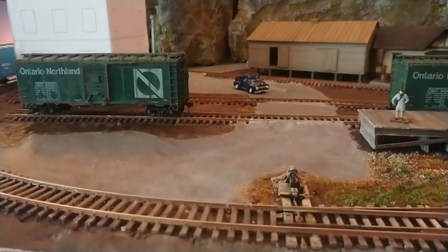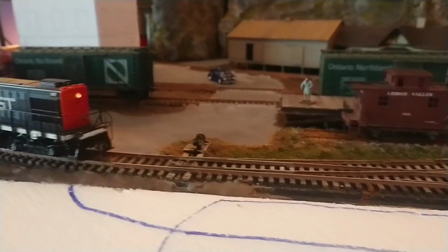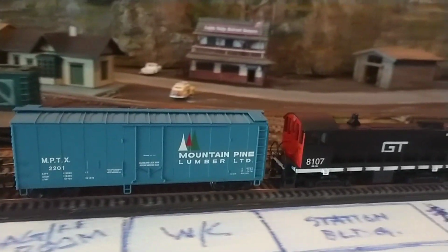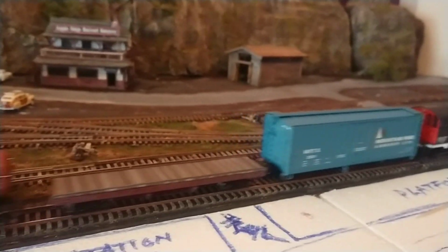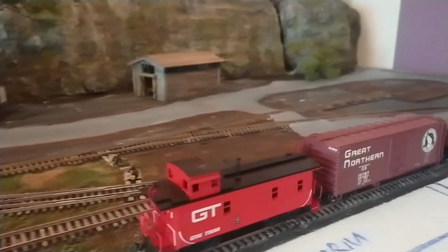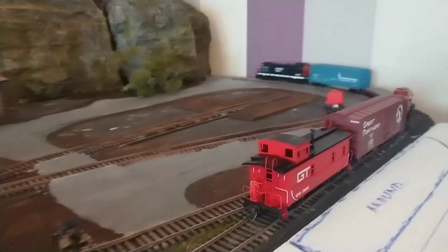Next up we have the Alco S2 in the Grand Trunk livery. And it's followed with the caboose that is in Grand Trunk livery too. It's the couple of caboose.